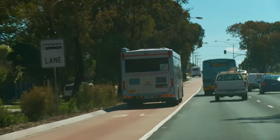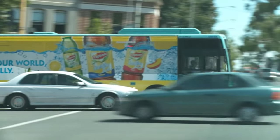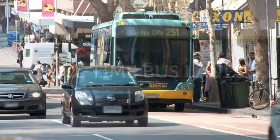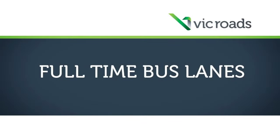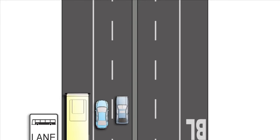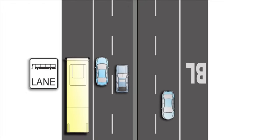Many roads in Melbourne have bus lanes. Bus lanes reduce delays to buses and improve their reliability and travel times. This bus lane is full-time and operates 24 hours per day. You can tell as there are no hours shown on the bus lane signs.